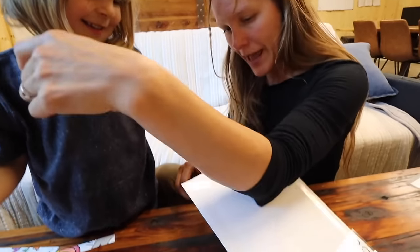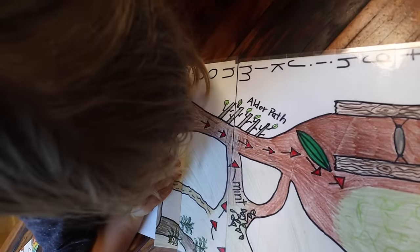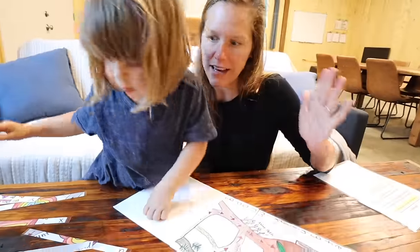Wow, oh my goodness, look, my elbow is stuck to the paper. This is how I match it up. Since the letters are so small, I just match the arrow up. That is an incredibly smart idea. She just matches the pictures up because it's easier than making the edges line up.